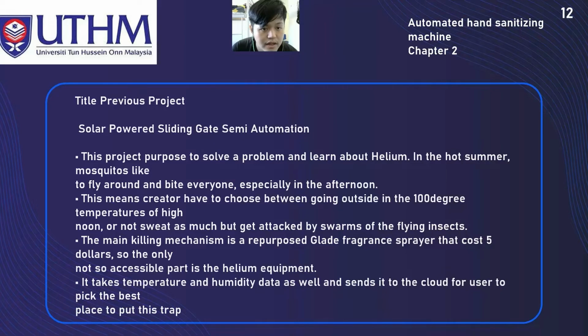This solar power sliding gate machine is to trap mosquitoes and flying insects outside of the outdoor, and to propose a Glade fragrance sprayer that is cheap to kill the insects.